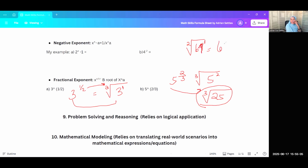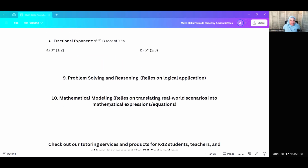If you go backwards, it'd be 64 to the 1/2. The 64 stays the same, the 1 stays on top, and the power goes on the bottom. So this is how you change something from exponential notation to radical, or square root, notation, because it's not always a square root. Sometimes it's a cube root and things like that. So that's how you deal with that. Okay, finish that. All right, let's see what's next.